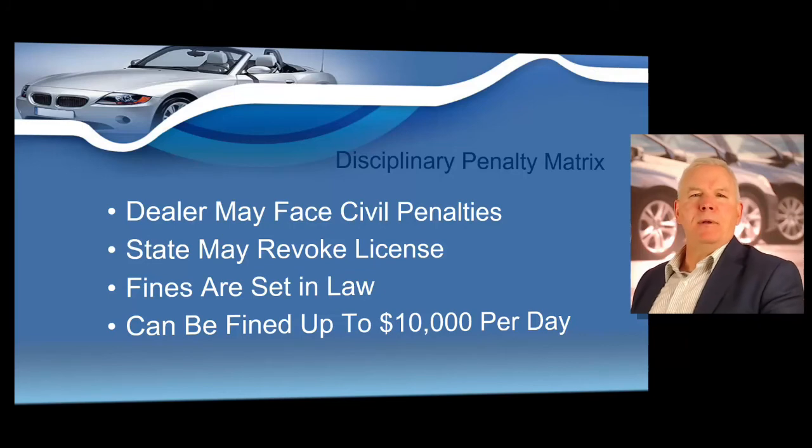The Texas Department of Motor Vehicles penalty matrix sets the fines for certain violations of state law. The penalties are set into the matrix, and they're also written into the Texas Administrative Code. It clearly states the punishment for Texas motor vehicle dealers that violate the law. The low sanction of the disciplinary penalty matrix will set the minimum fines and punishment, and the high sanction will normally set the maximum fine or punishment.